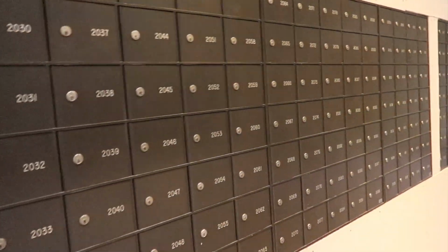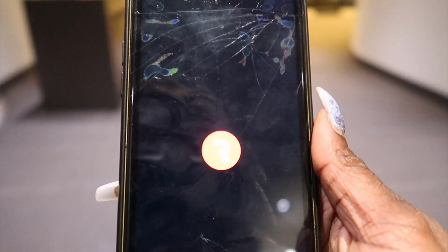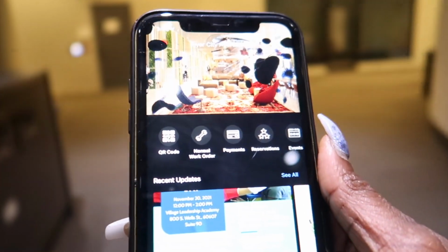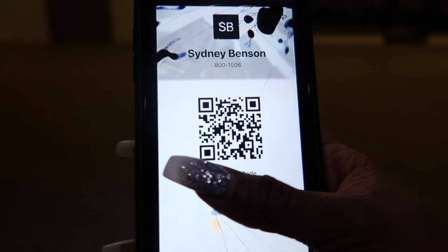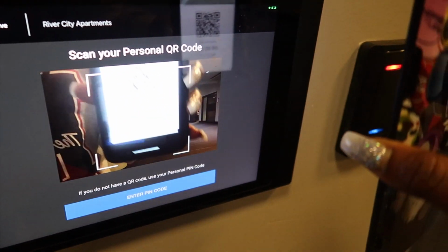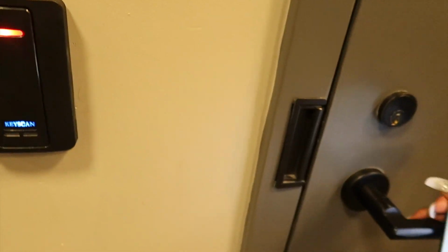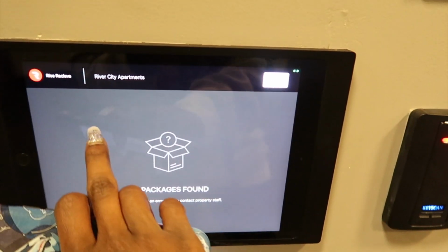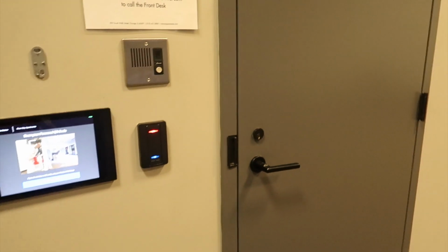You get your mail here, and if you go on the Rise app, which looks like this, you'll be able to get your mail. So you would click this QR code here, and as y'all can see, I should block that out. I don't know if the pen changes, it might, but literally all you do is come here and scan like this. Obviously I don't have any packages, so it won't let me open the door. Otherwise, if I had a package, it would give me access to get in.